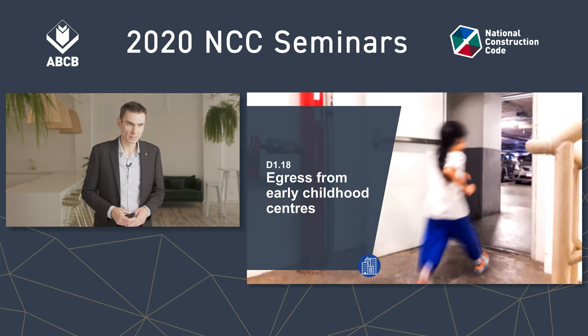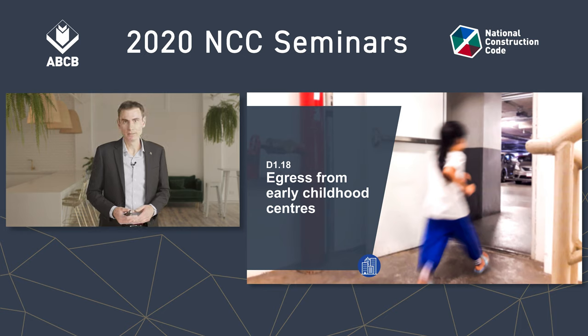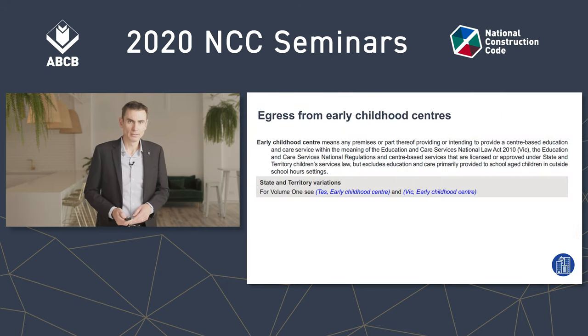This is another change, D1.18, egress from early childhood centres. It's another change in 2019 Amendment 1, and it's a rather important amendment. The thing to remember, as shown by this defined term, is that early childhood centres are defined. This new requirement isn't for primary school aftercare or the creche at church. It's for licensed centres providing childcare services under the relevant legislation.